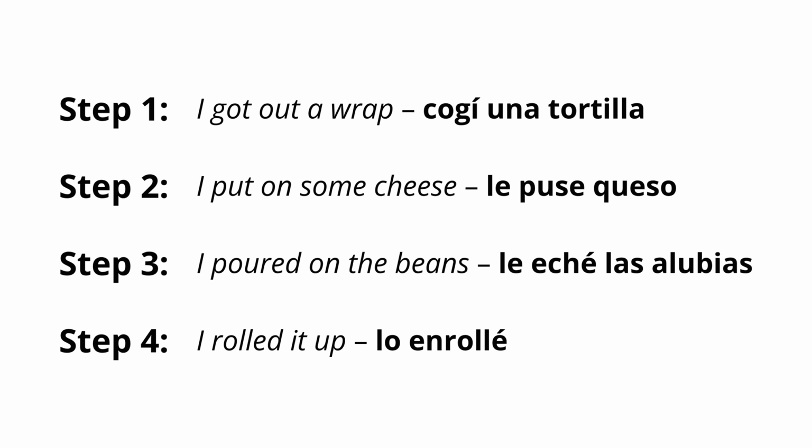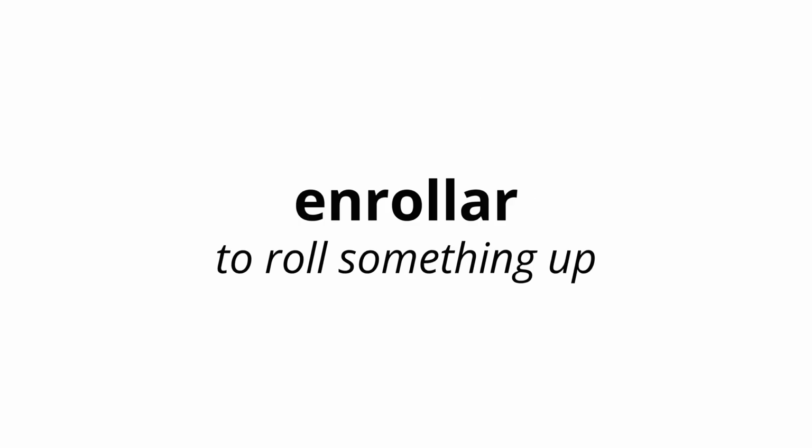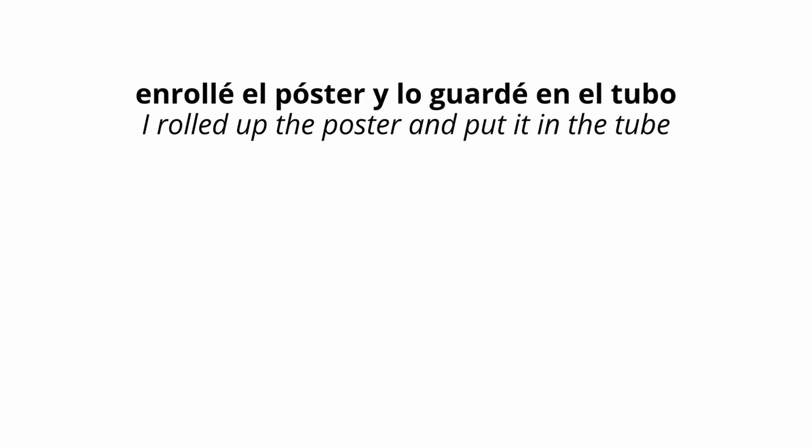And then step 4, I rolled it up. Lo enrollé. This is quite a simple instruction. The verb enrollar means to roll something up. Enrollé el póster y lo guardé en el tubo. I rolled up the poster and put it in the tube.